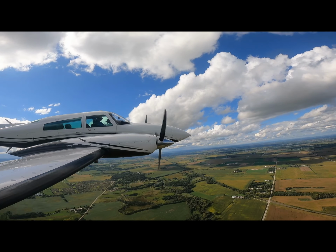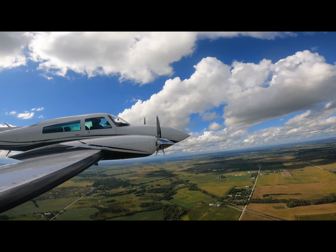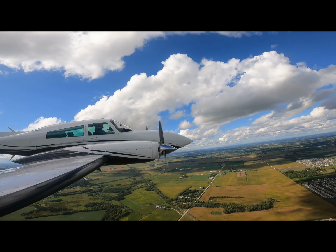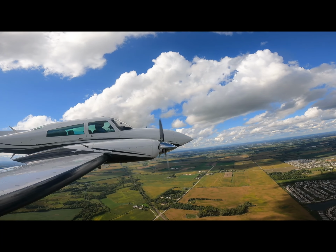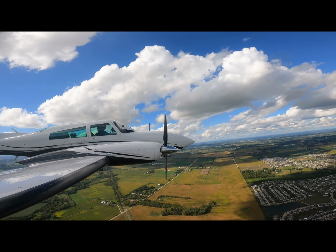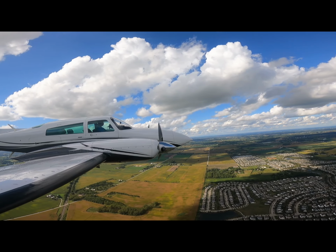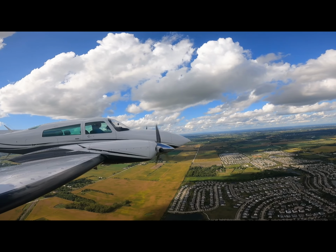Those traffic, Great Lakes, November 7, Twin Cessna, November 213 Mike. I am 5 miles out on runway 8, coming straight in. Fortunately, there was nobody in the traffic pattern, otherwise I would have had to request priority, but there was nobody there, so it worked out great.